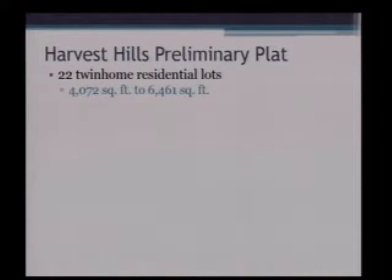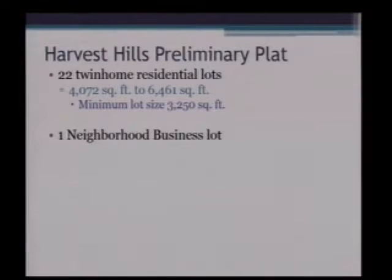So we had 22 twin home lots. Those ranged in size from a little over 4,000 square feet to about 6,500 square feet in size. The minimum lot size for the R3 zone was 3,250 square feet. And then we had the neighborhood business lot, 2.2 acres in size.